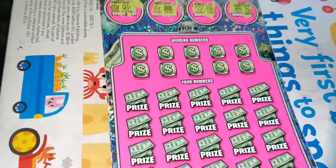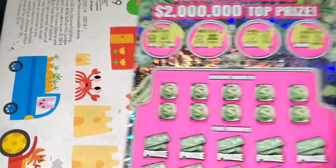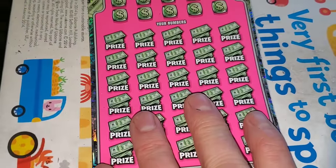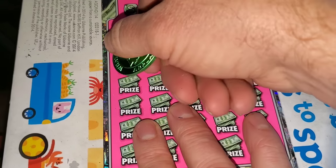Gotta win. Let's see what she be. Odds of a win are 3.48. Stack of cash to win 10 or 20x. Well, I've only done that once, and it's been a long time. Let's see if we can do it again on a video where we need it the most. I've only found the 10x. Never found that 20.